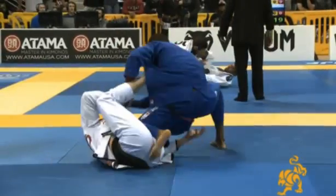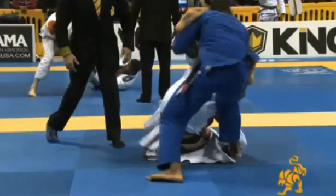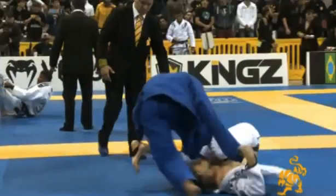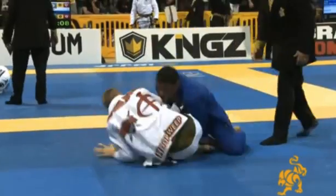Keenan working for that 2-on-1 grip on the arm. He likes to use this to set up triangles. Yeah, he's trying to pull himself in there. There's that deep De La Riva that he's very good at. Tries to go to a Berimbolo, but Tim shuts it down instantly.